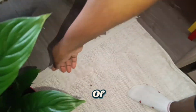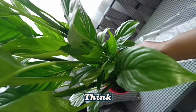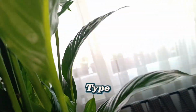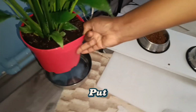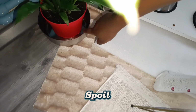And what type of flower is this? I don't even know the names of flowers, but I think it is beautiful. Tell me in the comment section what type of flower this is, and also what you think about it. Okay, so I'm going to put it there. I just want to use this one so that it doesn't spoil my mats.